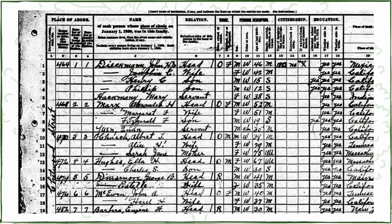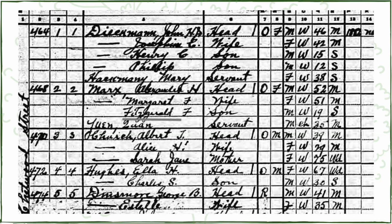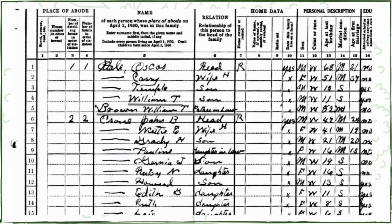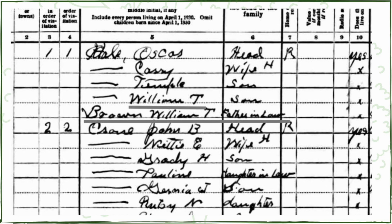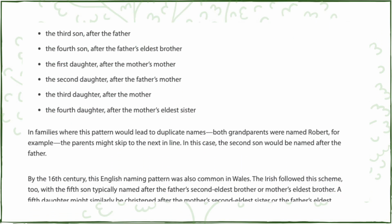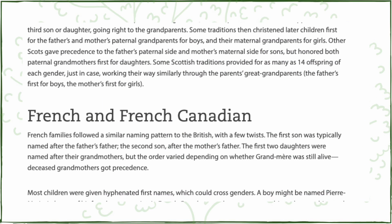You also might find hints to a woman's maiden name or links to her family members in the names of her children. Does she have a child with a strange first or middle name that might be a surname? It might be her maiden name. She also might have named her children after her parents, siblings, or grandparents. Familial naming patterns can give you clues, but there are a variety of naming pattern rules that might have been in use depending on your ancestor's heritage and the time period. Do some more research into this topic to see if it can be of help.